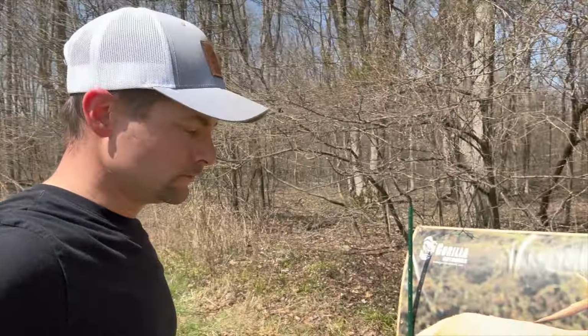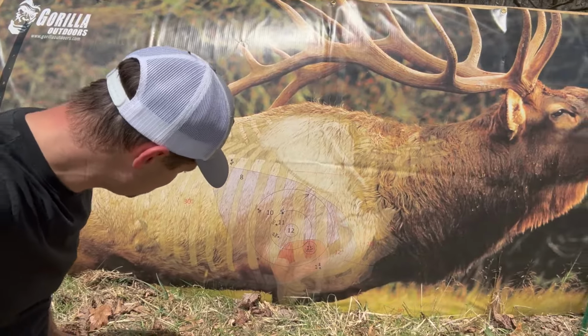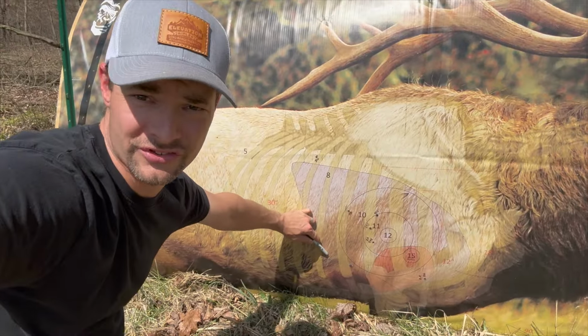All right, we made it down to the target. Let's go look at it together. Let's see if we killed this elk. All right, here, guys. Right there. I believe we've killed this elk.